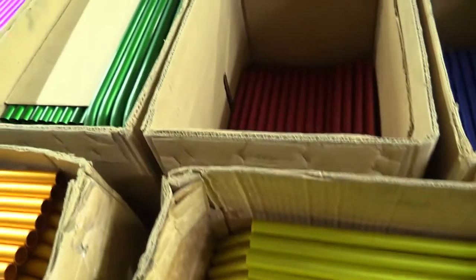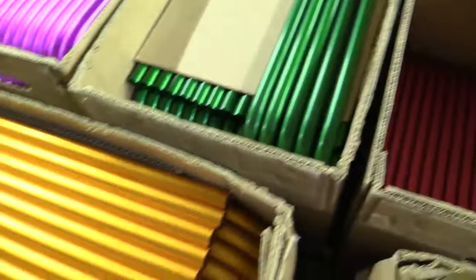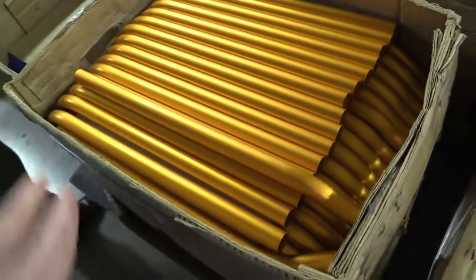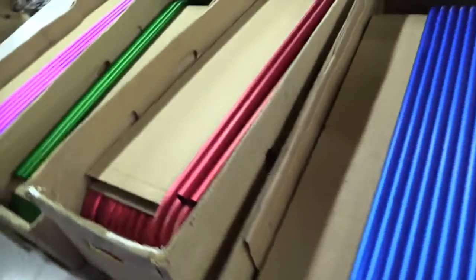You put this into a bath with the colorant. The pores of the aluminum are open. The color is actually basically drawn into the aluminum, and then we can put a clear coat over this for some product. And they're beautiful. Lots of every color of the rainbow. Yeah, it's kind of fun. We got all these different colors.